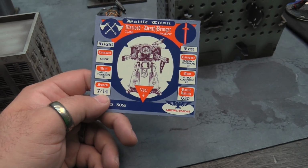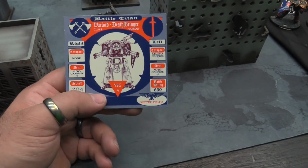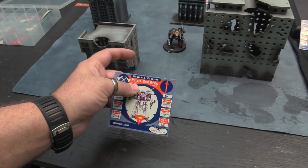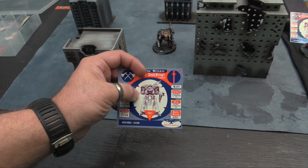His speed is 7/14, so 7 centimeters while advancing, 14 while charging. And then he's got 4 void shields and a battle rating of 630 points. That's how many points he has to bring. This is also back when Warlord classes had variants. So he is a Deathbringer variant, which means he's got at least 3 hard points filled.